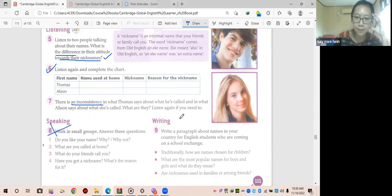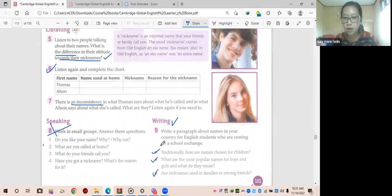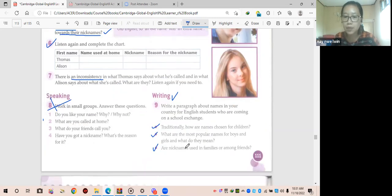So number 9, for writing. Write a program about names in your country for English students who are coming on a school exchange. So you have to explain the naming system in our country to someone who is not from our country. Based on these 3 facts, you have to write a short paragraph. First, traditionally, how are names chosen for children? Second, what are the most popular names for boys and girls, and what do they mean? And are nicknames used in families or among friends? So based on these 3 facts, you have to write a short paragraph about the naming system in our country.